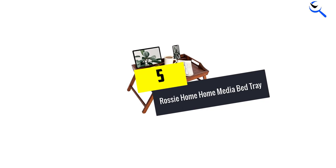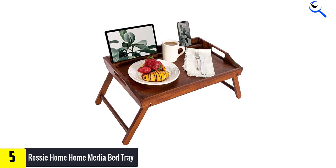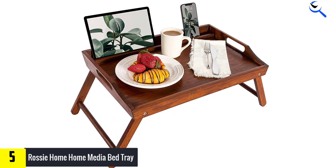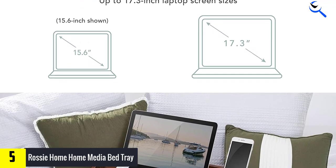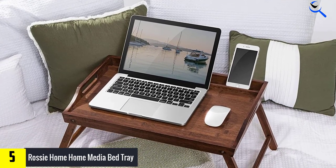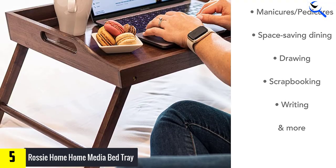Starting at number 5, we have Rossi Home Media Bed Tray. This stylish but practical tray table will work for a whole host of uses, and will fit into most traditional and modern aesthetics. This tray fits laptops up to 17.3 inches, as well as most tablets. Plus, it comes with an inset media bar that will hold tablets, e-readers, phones, and paper materials at 2 optimal reading angles. The tray is made from natural bamboo, which is a renewable resource.